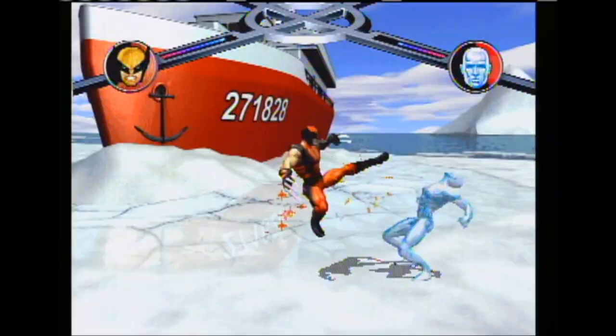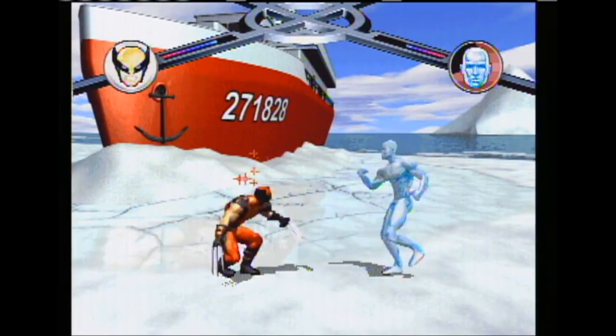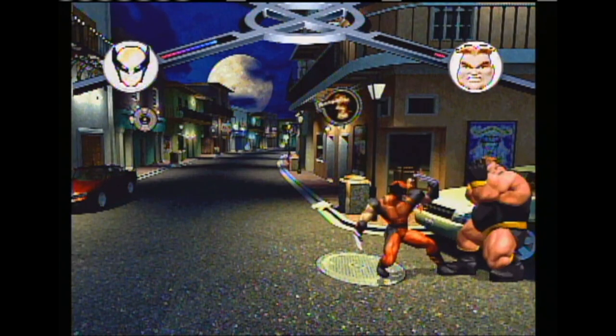Yeah. You need every trick you can to defeat the equally confused and wonky AI opponents. In this case, Logan's high-speed crouch punch carried me through basically the entire game.